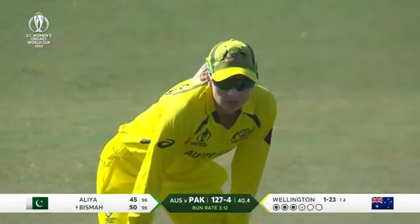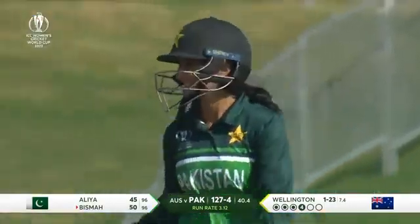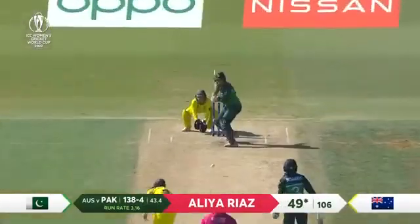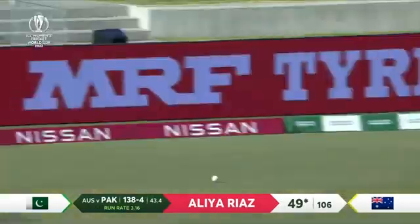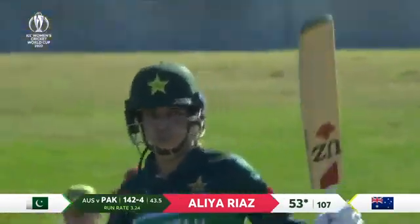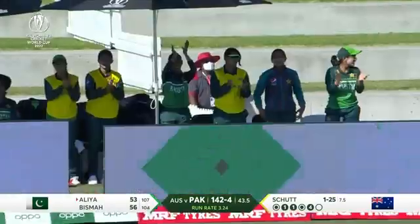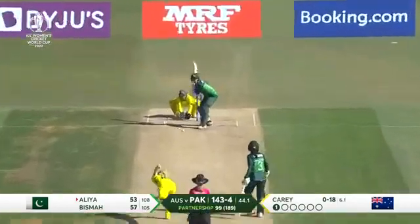A lovely way to bring up 50. It is the skipper's 15th score of 50 plus, but her first after coming back from maternity leave. Nicely played. Worked away behind square, and that might run away for four at will. Nice way for Aliya Riaz to bring up her fifth ODI half century for Pakistan and her first at the World Cup. She gets to her half century with a clever little shot, going across the stumps and just lapping it fine. Pakistan need a lot more boundaries now.